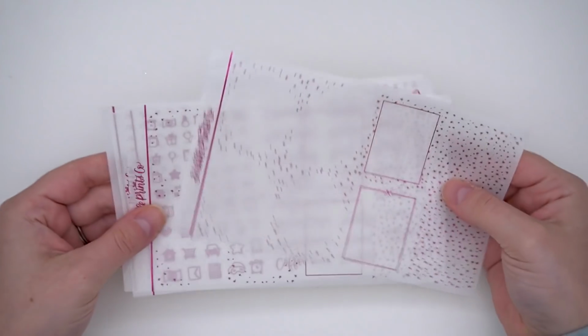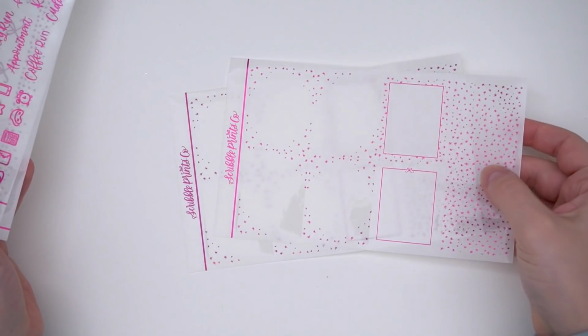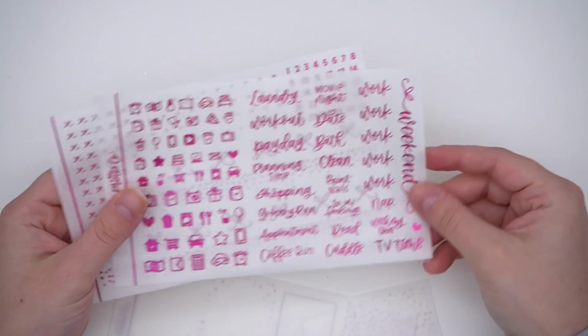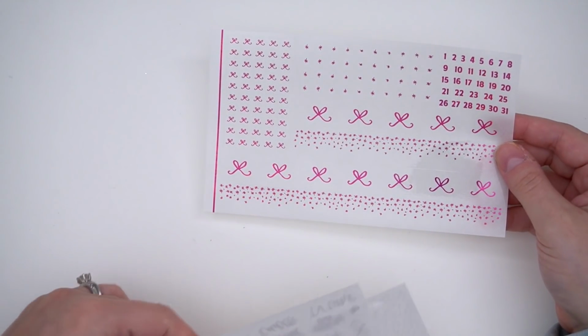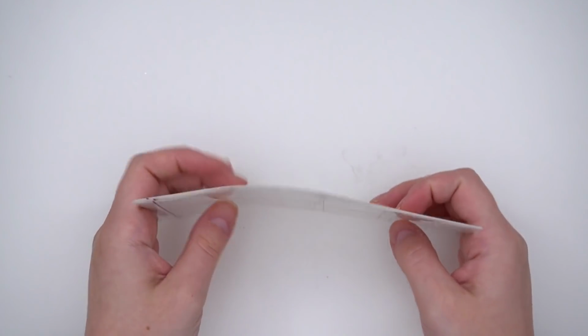So it does come in the bougie option, and then there is also the mini option, which has the 2 full box and header sheets, the icons and scripts, and then again, the fancy headers, the deco, the date numbers, and the bottom washi. Super excited about this one. I think it's the closest to a true hot pink that we've ever received. I always order foil and hope that it's a true hot pink, and it never comes quite there, but I think that's the closest we've ever been.